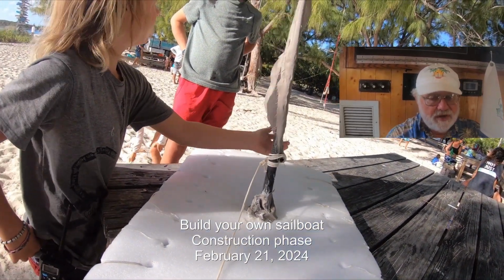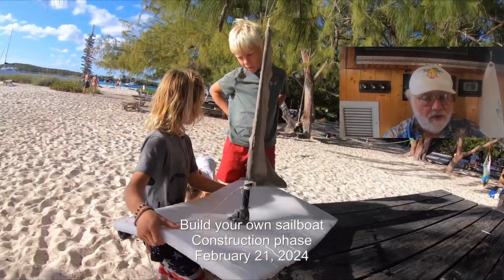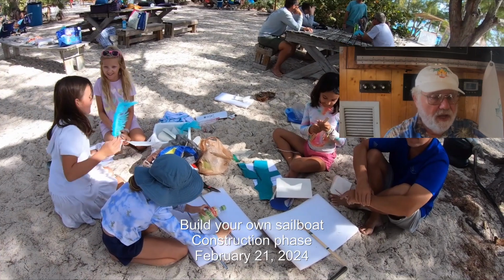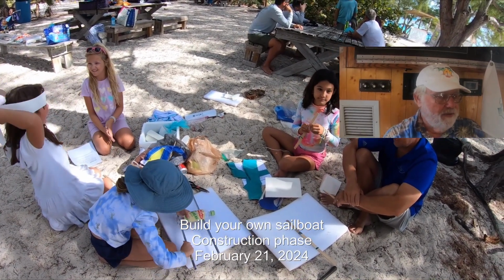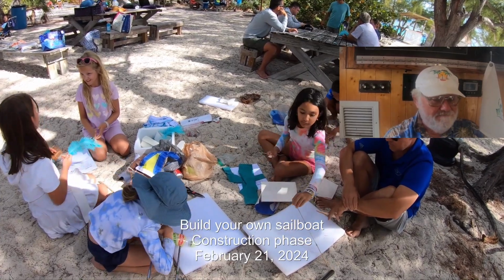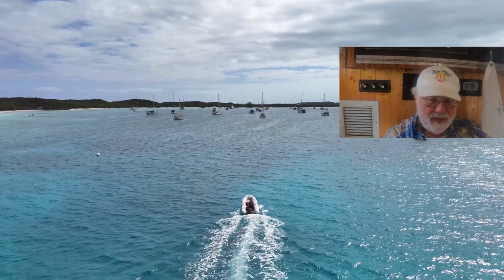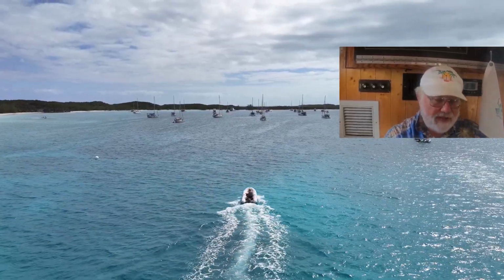We had several kinds of materials. We had stuff that they could use for sailcloth. We had glue guns. We had feathers. We had just all kinds of different activities. We probably had maybe 17, 18 sailboats that participated in it. And now we're heading off to the next event.